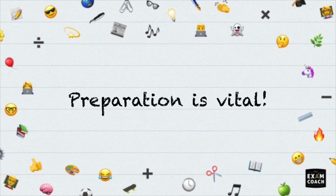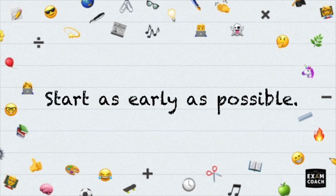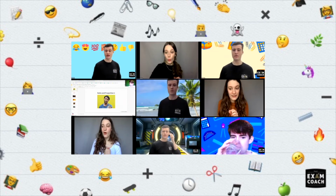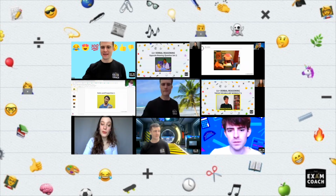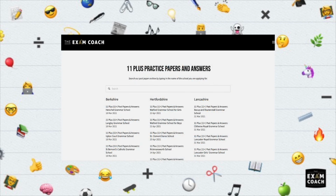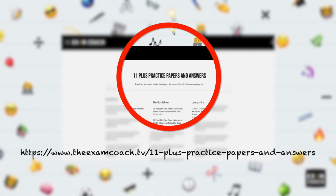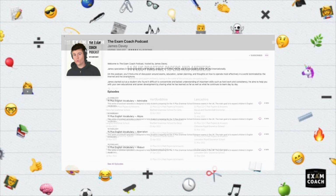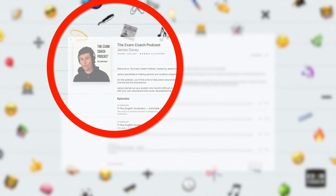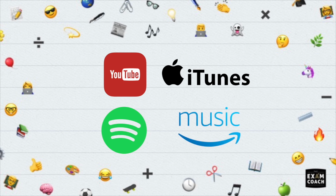Effective preparation is vital to doing well in the 11 Plus exam. We would recommend that you start revision and preparation as early as possible. With the help of Exam Coach 11 Plus workshops, you can begin building and consolidating your child's 11 Plus exam skills on a weekly basis. We also provide free practice tests and answers to reflect the types of questions that frequently appear in 11 Plus exams. In addition, your child can expand their vocabulary by tuning in to our daily Vocab Show podcast, available on YouTube, iTunes, Spotify, and Amazon Music.